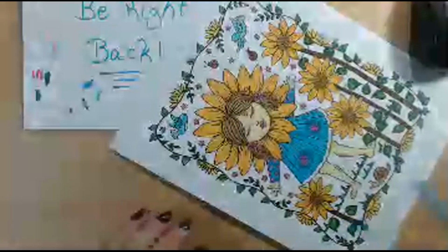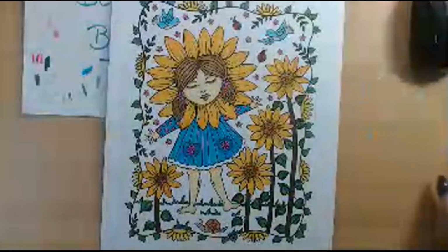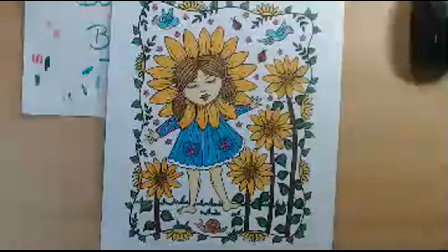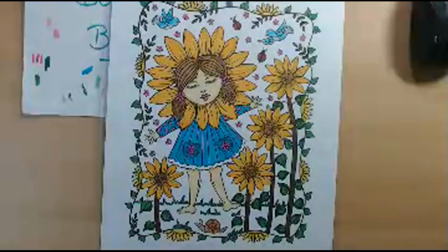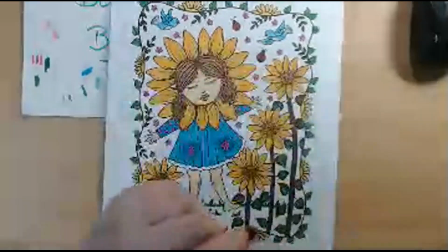There we go, guys. One finished picture other than pencil crayon shading. Yeah, you got to slow down and just make sure that you go over it one at a time. Like, don't go over it multiple times. See, there's a little bit of pilling on that one right there.